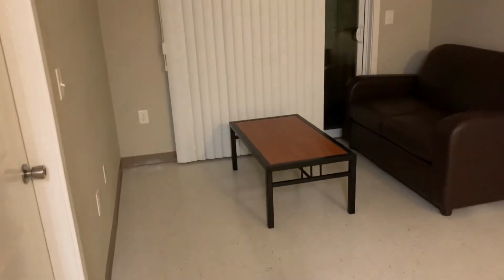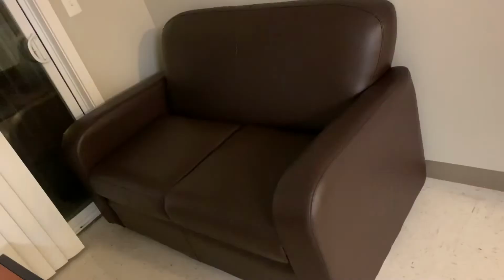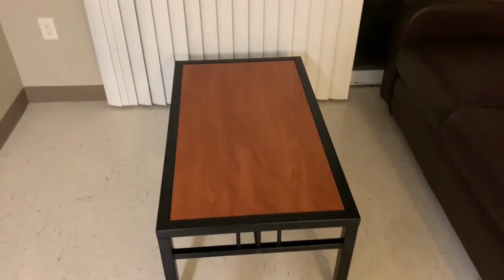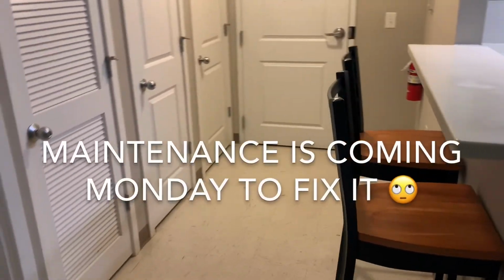Then here's the living room area. There's the door to the balcony. Here's the couch and the table. It's a really small, cute setting. Love it. I know you guys see the washer and the dryer, how I blatantly ignored it and skipped it. Well, that's because it don't even work.